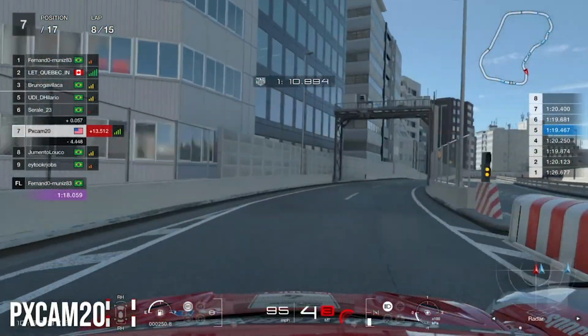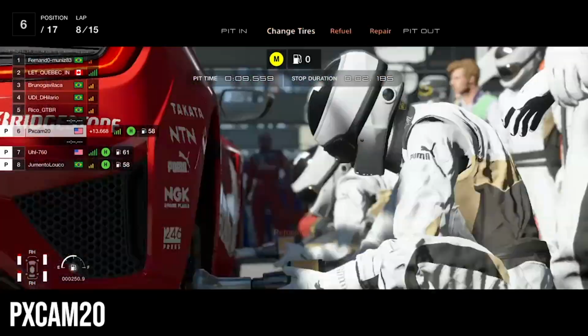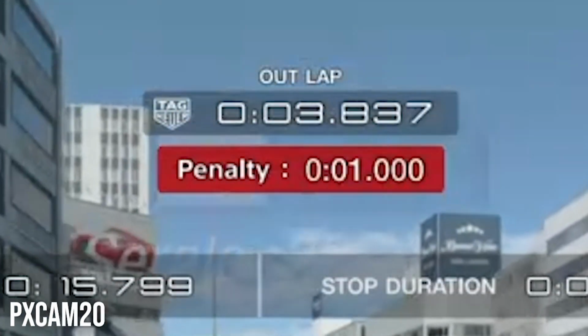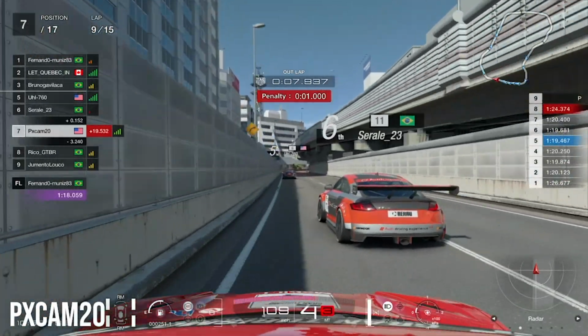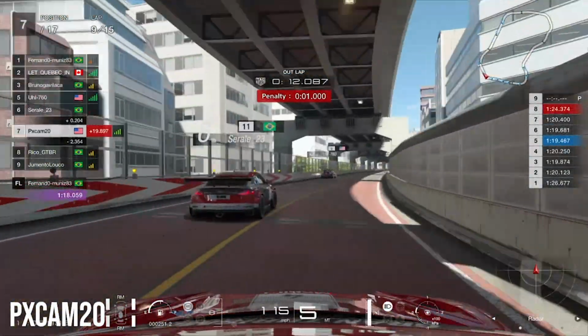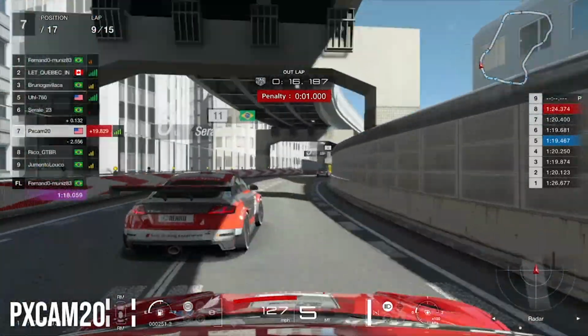We actually make contact with the Toyota. He's banging us into the wall, and luckily both of us made it into the pit stops as we're going to switch off from the hards to the mediums. We come out on the mediums in sixth place, but we get a 1 second penalty. I think we got that 1 second penalty because sixth place rammed us into the wall, and the penalty system thought that we ran into the wall for I don't know what, but we get a 1 second penalty.